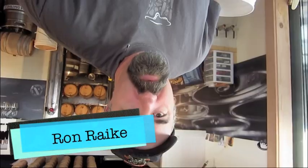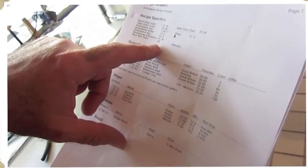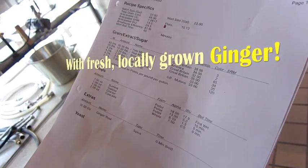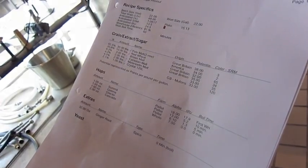Hey, I'm Ron from Shipyard Emporium. Today we're brewing what I call a Ginger Ninja, and it's basically an amber ginger wheat beer. It'll be hopefully around 6% alcohol, easy drinking, and have a nice ginger snap to the end of the finish of the beer, so it'll be nice. On these numbers, just to show off the ginger that we're using at the final, this is organic ginger that we got from a local bunch.